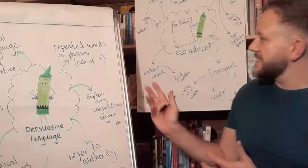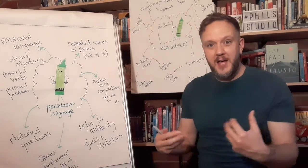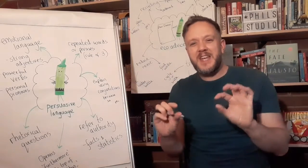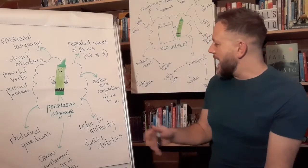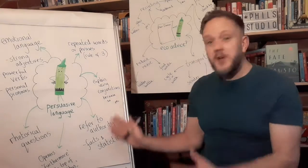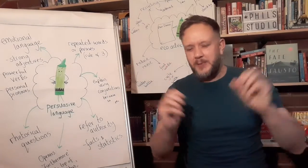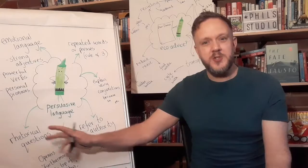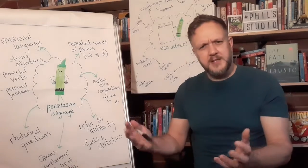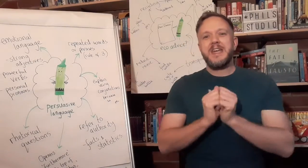So we have got things like emotional language, so strong adjectives, powerful verbs, personal pronouns, I, you, etc. Repeated words or phrases, but there's a rule of 3. If you can put 3 words together or 3 phrases, works really well. Explain your point using conjunctions like because, and, so, etc. Refer to authorities, so include statistics or facts in your work to persuade people. Rhetorical questions, so questions that kind of answer themselves, and different openers. Furthermore, on top of this, I believe that, etc., etc. Okay, so all those things to use in your letter.